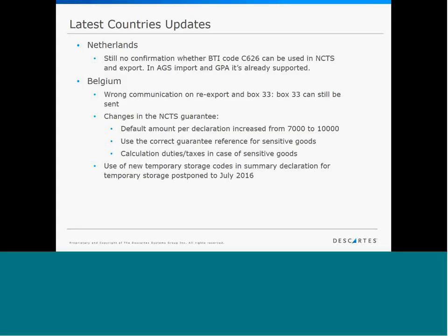Of course, as we discussed in previous webinars, a lot of the UCC changes will only come into force in the coming years. So luckily, the impact in many cases is still limited. Otherwise, I'm afraid there would be a lot of issues in business.